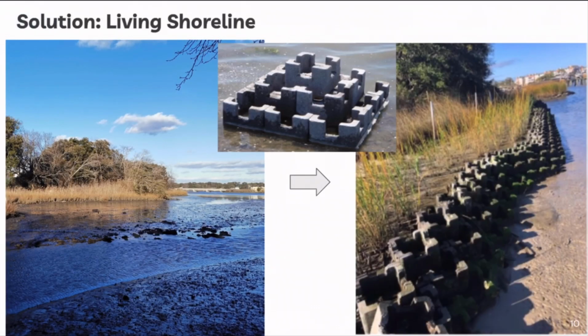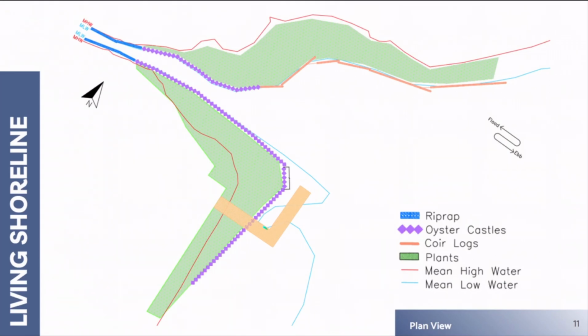To prevent the shoreline erosion at our site, we are proposing a living shoreline. A living shoreline is a coastal edge that is protected using natural materials such as plants, sand, or rock. We plan to turn the current mudflat into a graded slope filled with sand, which will be planted with marsh plants that will stabilize the shoreline. We plan to largely use our oyster castles to protect the shoreline from the wave energy coming in from the bay. Due to a large amount of water coming from the outfall, we plan to use riprap to reduce the water velocity along the outfall channel.